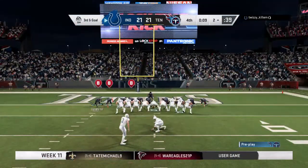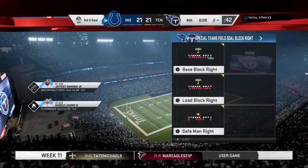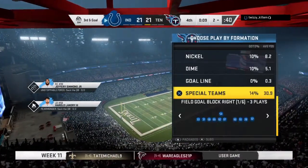So this is certainly a tough test here in the early career of the rookie kicker. And we've got a timeout. 9 seconds remaining.